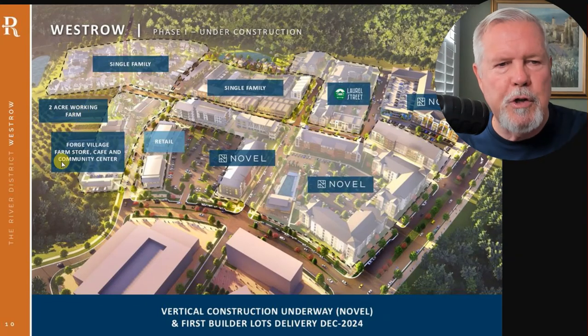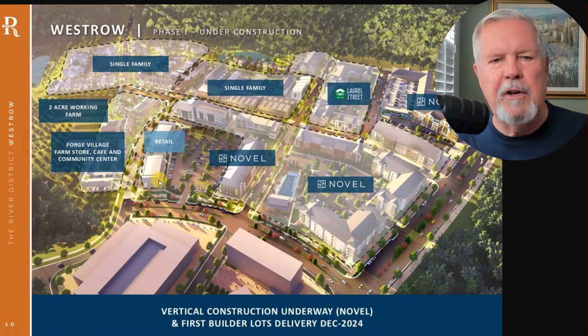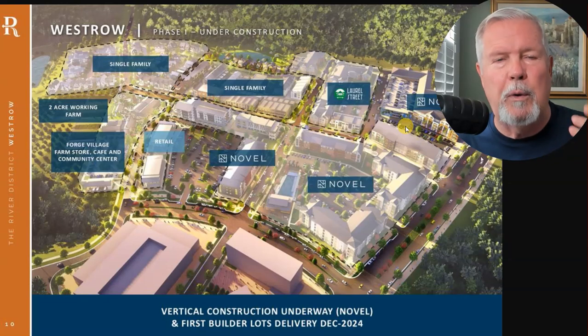You have the Forge Village. It's a farm store, a cafe, community center. You're going to have retail right here. And then you've got some rentals. Now they will have rental. But, you know, we don't do rentals. We're all about helping you purchase a home.